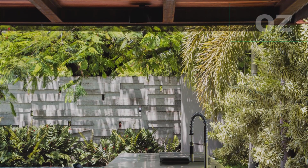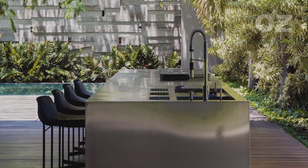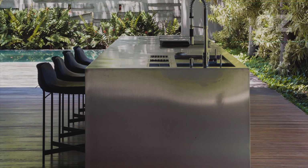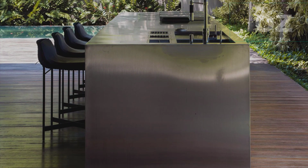Even the bedrooms were designed with family in mind. The kids' rooms are positioned close to the living area, making it easy to check in on them or have movie nights together.